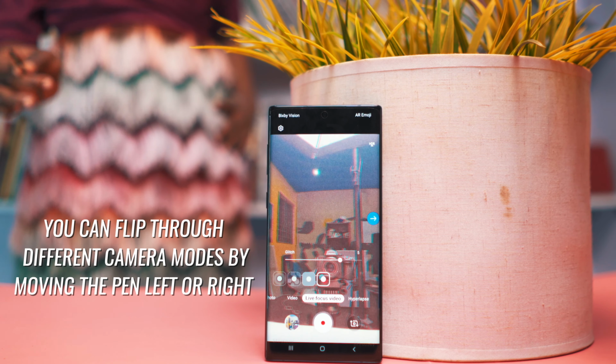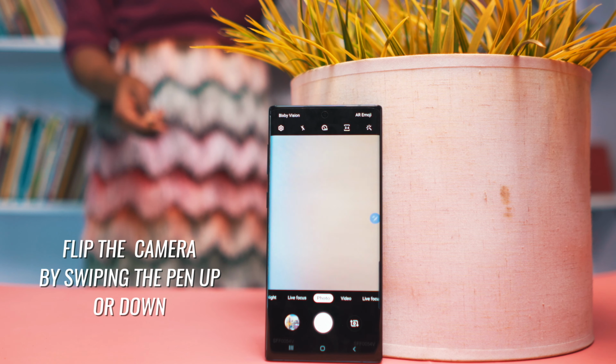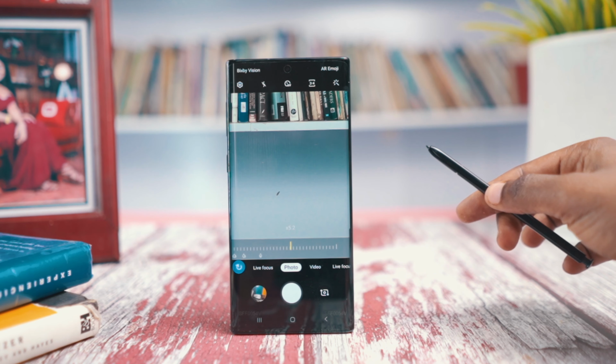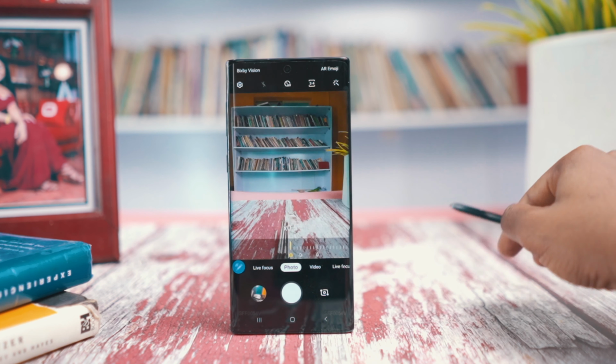Now, the Galaxy Note 10 is not complete without the S Pen. So they finally included a motion sensor. An example of what you can do with that is to flip the selfie camera. You can even use this to zoom the camera by rotating your hands, but something tells me that this particular feature will probably be used only once or twice.